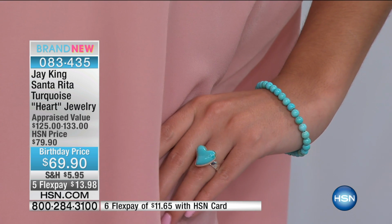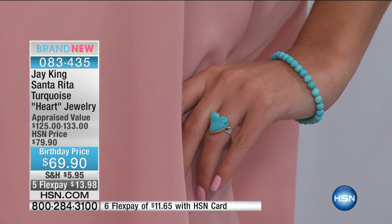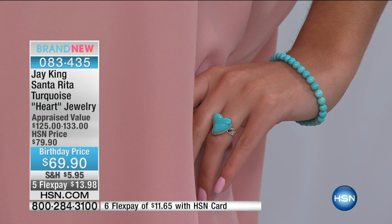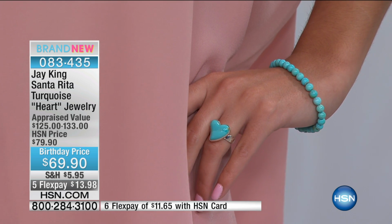Wow, and when we look at this, this is brand new today, and as I always say, hearts and crosses are always our top motifs that sell here, and probably around the world. The heart in turquoise, there's something about how pretty it looks. We all need a little love in our lives, right? And I think in the world, and this is all beautifully handcrafted. All of the jewelry from Jay is handcrafted always, so you get that artisanal craftsmanship, that beauty.